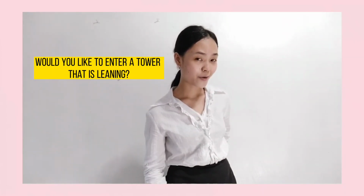We all learned today that there exists a leaning tower, which is the Leaning Tower of Pisa. One of the most iconic structures ever built by geotechnical engineers and architects became legendary because it was poorly constructed. But right now, it is one of the most popular tourist attractions in all of Italy, and it wouldn't be the same if it weren't leaning. So I am asking you once again this question. Would you like to enter a tower that is leaning?